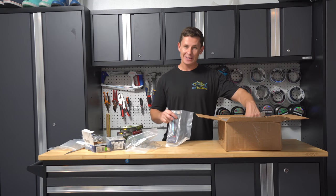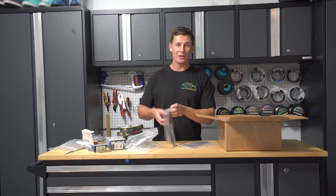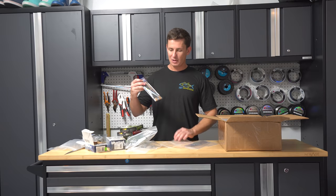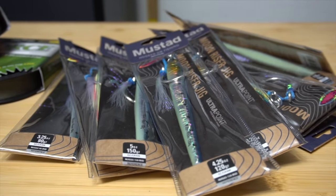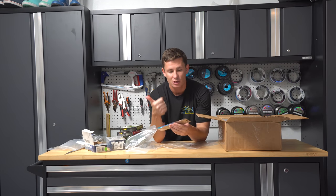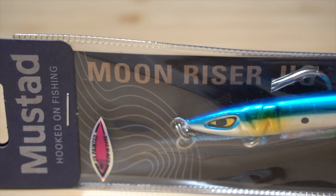If you guys watched the AJ video Rick and I posted a while back, you'll know that we went through a ton, and I mean a ton, of vertical jigs. And Mustad has recently really stepped it up in terms of what they carry. I mean, they used to only be hooks, but they're trying to become more of like an all-inclusive brand, so they're coming out with jigs, bucktails, octopus jigs, all sorts of crazy stuff, which I'm really excited about.